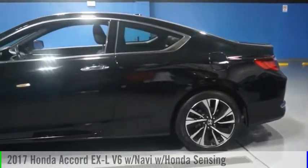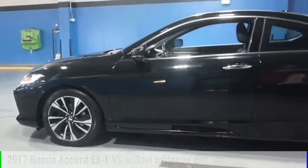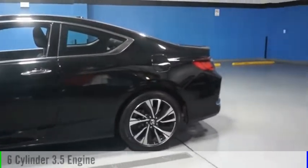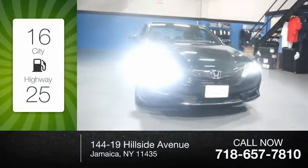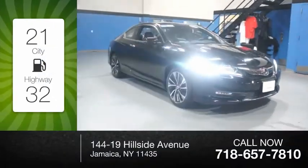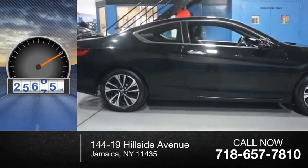Come test drive the 2017 Accord. This vehicle is powered by a front-wheel drive, 6-cylinder, 3.5-liter engine. Great fuel efficiency saves you money by requiring fewer trips to the gas station. This vehicle has less than 30,000 miles.